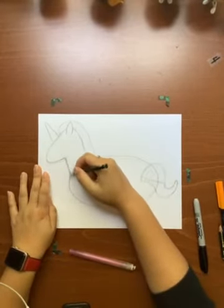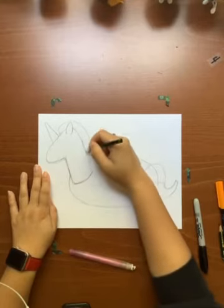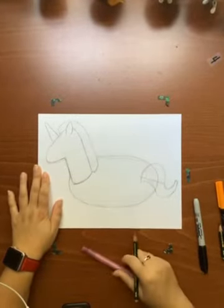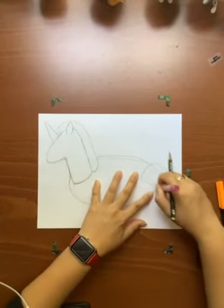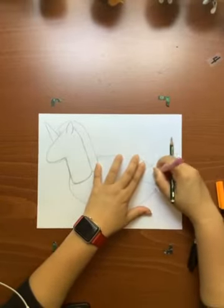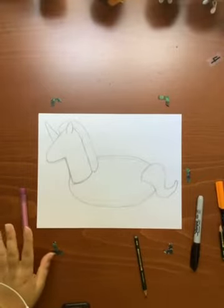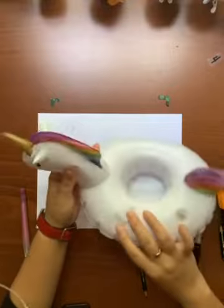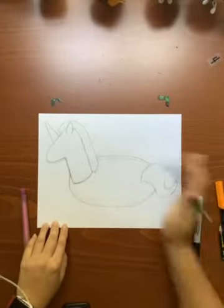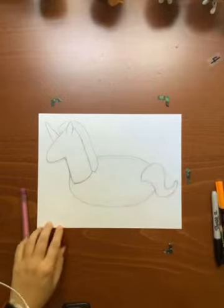And then from here, after I erase that, I'm going to extend this, and then we're going to close this with a curve. Like that. I'm going to go ahead and erase the lines inside the tail. Usually most inner tube or pool floaty stuff is see-through. I can show you how to draw that later, but this one is opaque, so you can't really see through it, so that's why I'm erasing those lines. So I'm just going to make my lines a little darker. So that's our base shape.